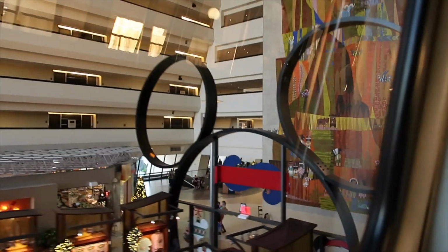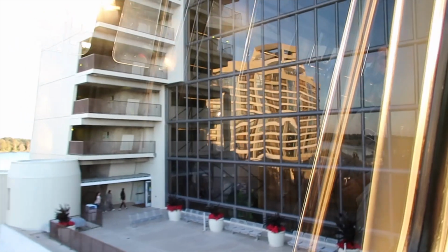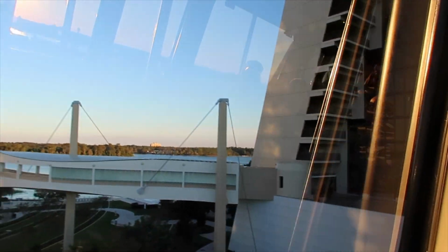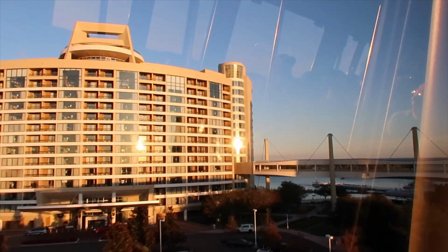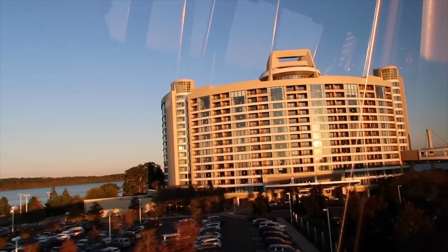So we've got a shop. The shop's called Fantasia. And we're just coming round to view Bay Lake Tower, which is the DVC part of the Contemporary. Also looks a beautiful hotel.